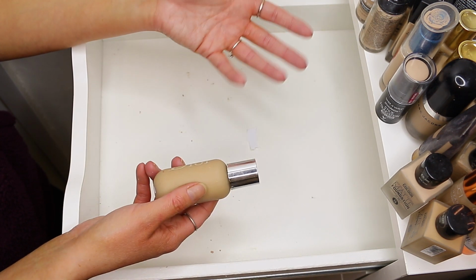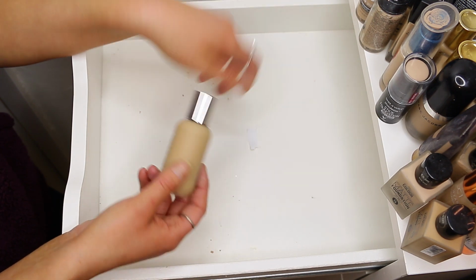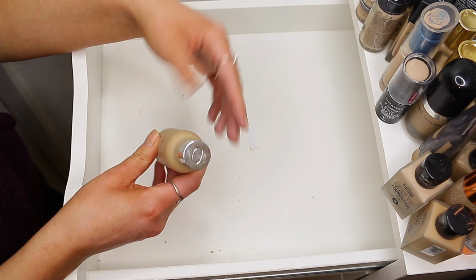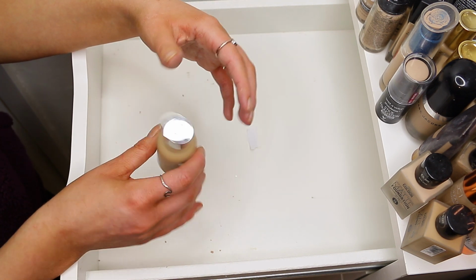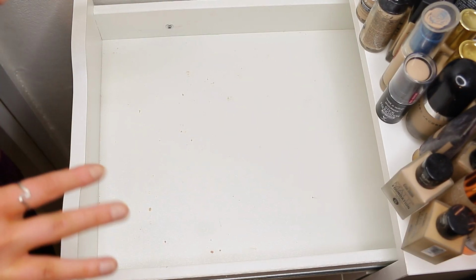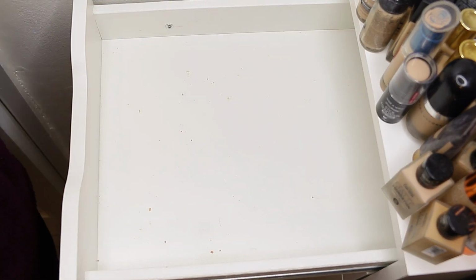It's one of those where it said that you only needed a little bit and it goes a long way. No, because I needed a hell of a lot of this to give me any coverage, and I know that some people really do like it, so I'm gonna get rid of it. I don't really need it. So that's everything. I'm gonna clear out this and then put all of my foundations back in and show you what I've kept.